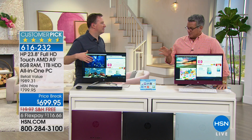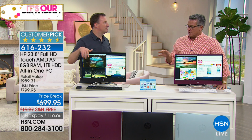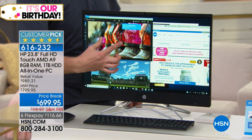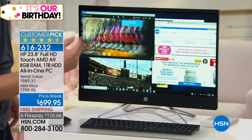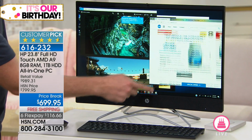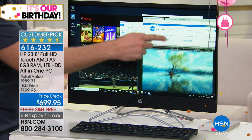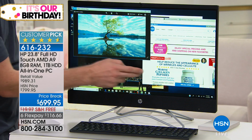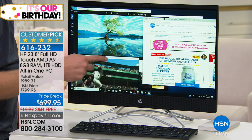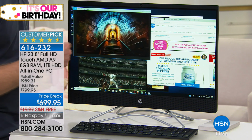I have had the pleasure of presenting this a couple times before, and to me, if you are looking for an all-in-one, family-style home computer, you'd be hard-pressed to do any better than the one that we offer from HP. From all the specs to the sheer size, it's almost 2 feet going across of screen. It is amazing. It is almost a perfectly rated customer pick. So many 5-star reviews. I think it's 4.6 or 4.7, so that's really high up here. We only go up to 5 in all the reviews.